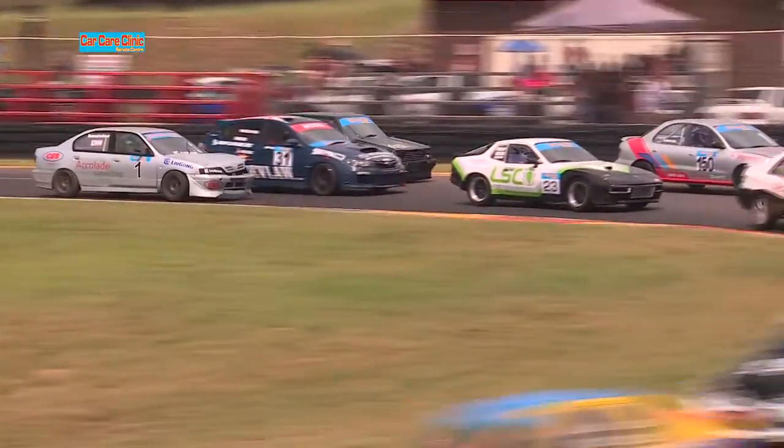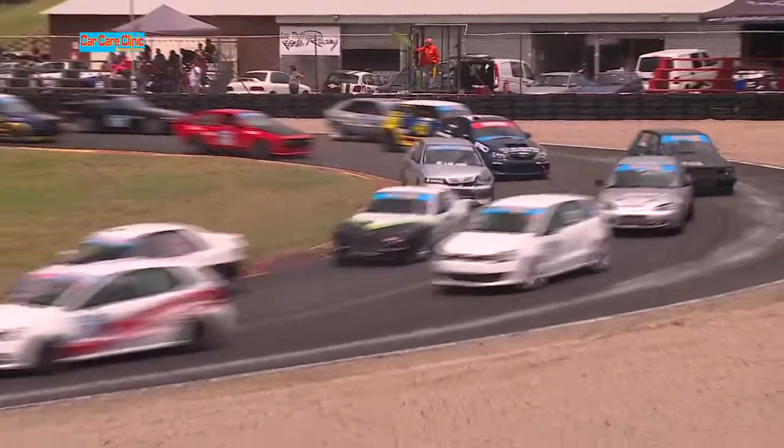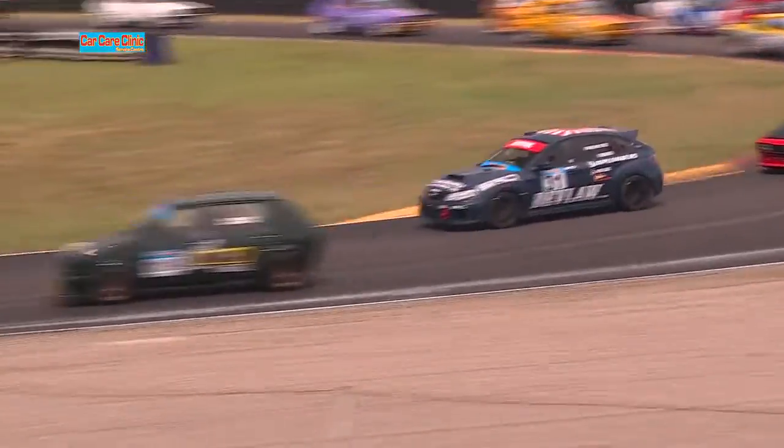But the race continues down into turn 2, and look at that. Mercedes already back in there and squeezing out Van der Vijver in the Subaru. Rob Portman, how's that for a start?